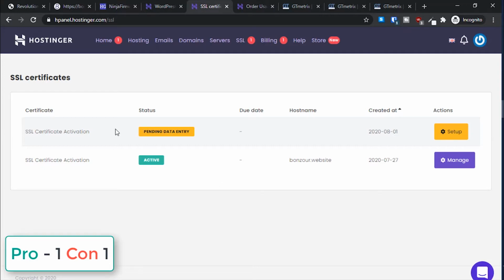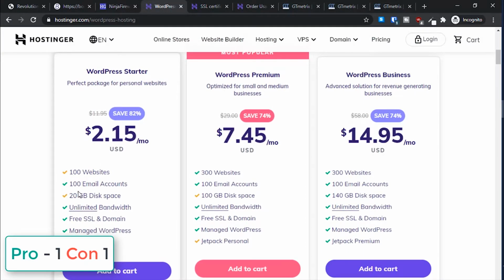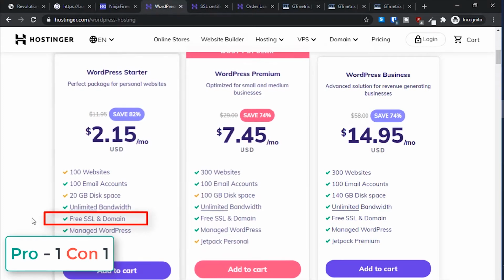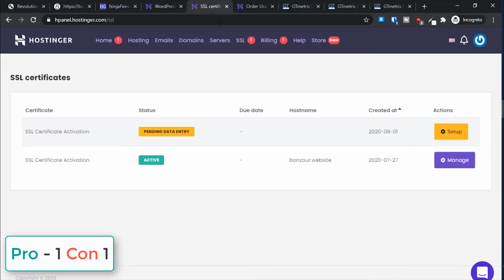It was about the SSL certificate. I wanted a second SSL certificate. As you see here in the plan, they mention free SSL and domain. The free domain is only with the annual packages, but the free SSL is included even with the monthly plans. But the trick is that it is only available for your main domain or one domain in your account.